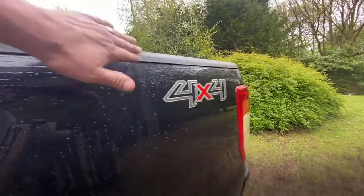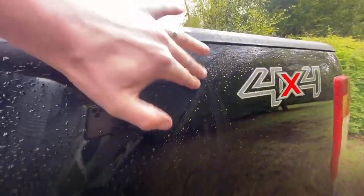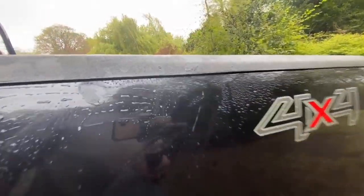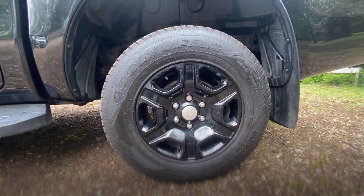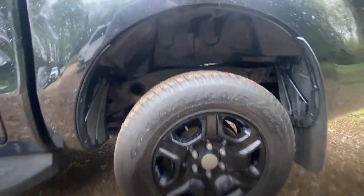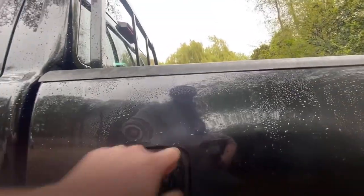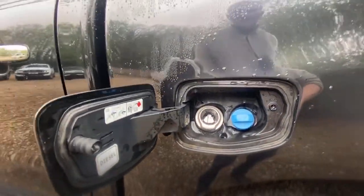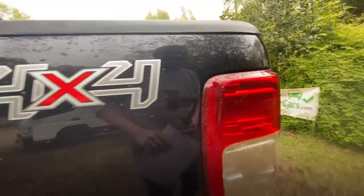So just here, there is a hairline scratch. Now, I can't feel the scratch on my finger, which is usually a good indication of whether or not it would potentially come out. Right, so passenger side rear wheel and tyre, it's a matching tyre. I would say it's matching tread depth as well. Okay, so this vehicle is ULEZ, or ultra low emission zone compliant, because it's got AdBlue, so therefore it is a Euro 6 vehicle.